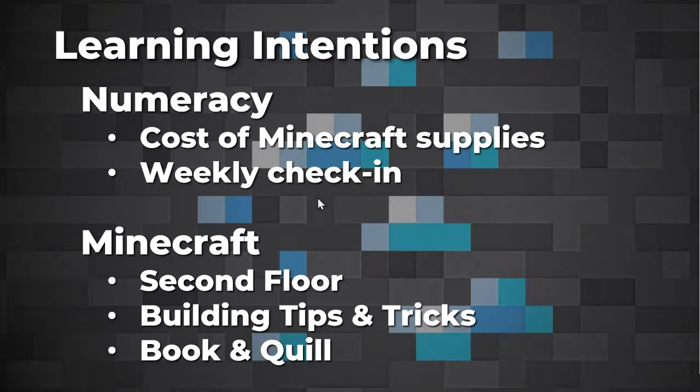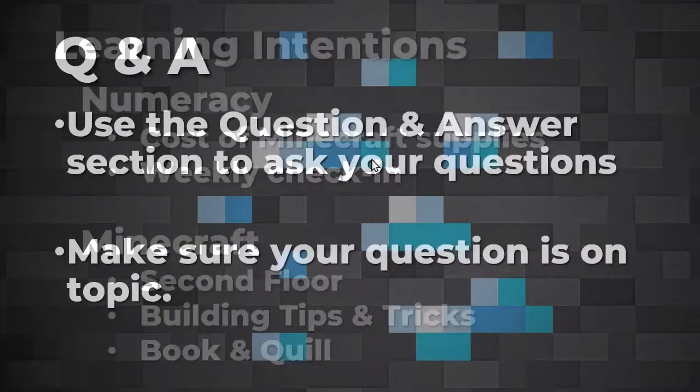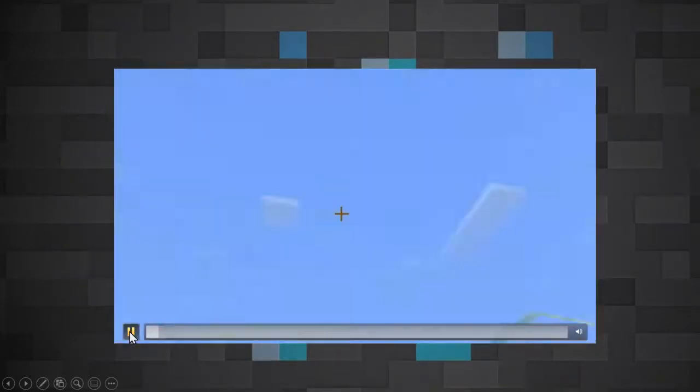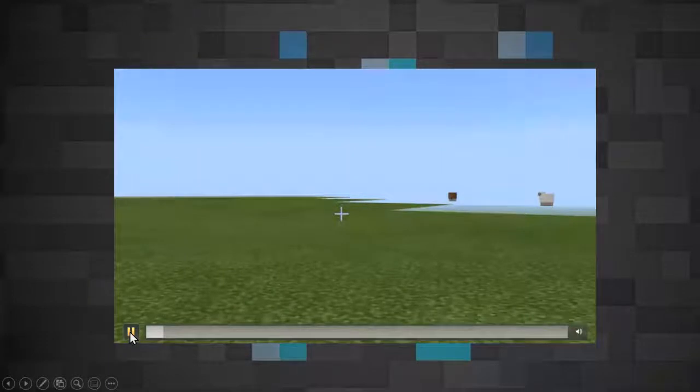Okay, great. So now the cost of Minecraft supplies is something that does not come in Minecraft. We have to do some work on our own. I'm going to play a tiny little clip of when I went into Minecraft. As you probably know, if you watched this last time, I'm really new to Minecraft.